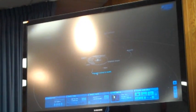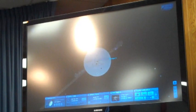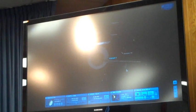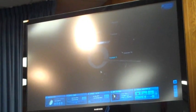Let's go and ride on board Voyager 2. The first group got Voyager 1. You guys are going to get Voyager 2. This is where Voyager 2 is right now. It is November 26, 2011 at 7:43 in the morning. God, that's early.